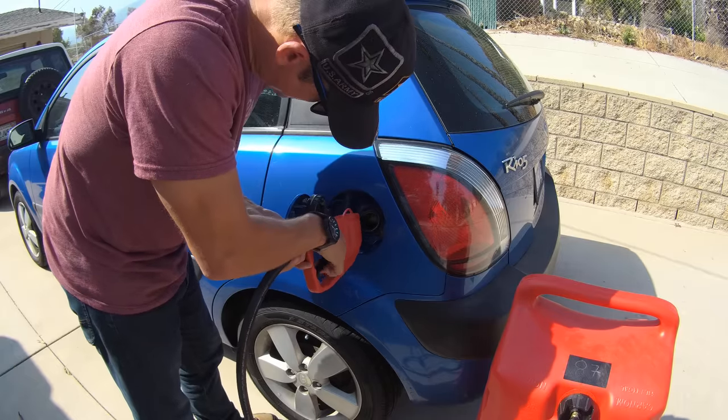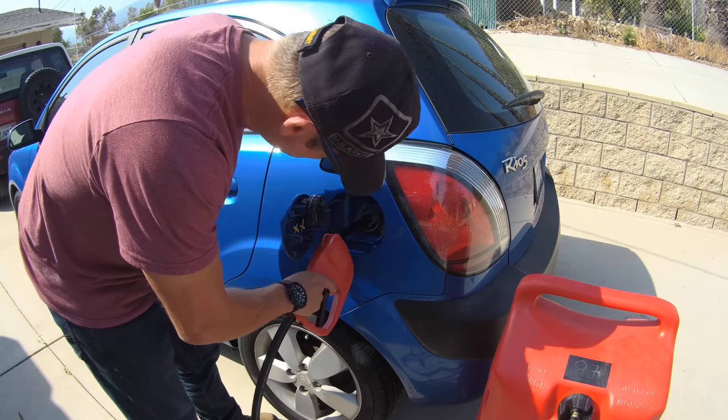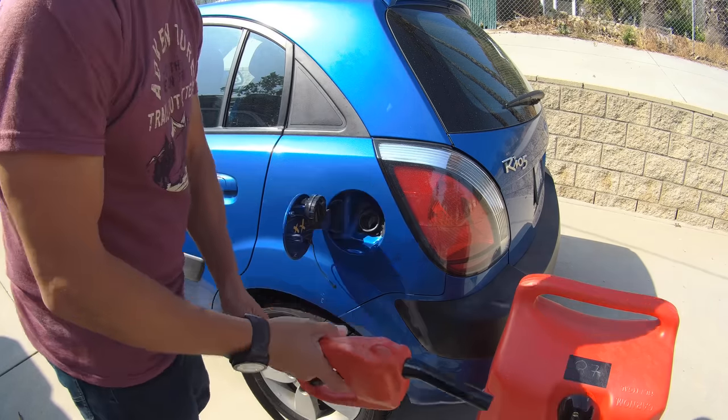Got a full tank now. There's no shut off backflow with these, so that's the problem with that. So she's topped off.